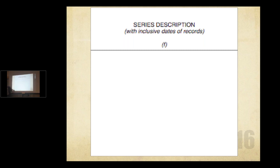The other thing that goes in here is the inclusive dates of the records. Now that's the date the records were made. Not necessarily the date you're looking at them or the date that you're sending it in. So for instance, let's say I was compiling White House press briefings of the Clinton administration, right? Then the inclusive dates of those records would be January 20th, 1993 to January 19th, 2001. And that would be the inclusive dates of the records, even if I was looking at them in 2017, because I know that all those press briefings actually took place between 1993 and 2001.